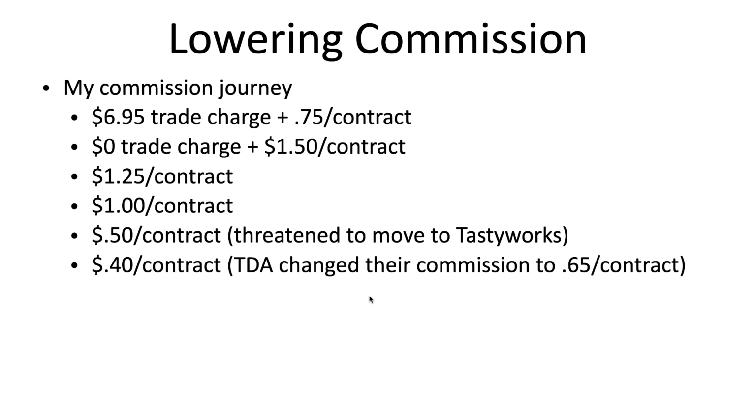Anyone who opened a new account before would have gotten the $6.95 trade charge plus 75 cents per contract, because that was their commission structure for several years. But now anyone who opens a new account with them doesn't have that trade charge anymore. It's just a flat 65 cents per contract. So it took me several years to negotiate down to 50 cents, and now any new trader can get pretty close to what I was already getting at 50 cents. So I thought that would be an opportunity to renegotiate again last year, and I was able to get them down to 40 cents per contract. So that's where I'm sitting right now.